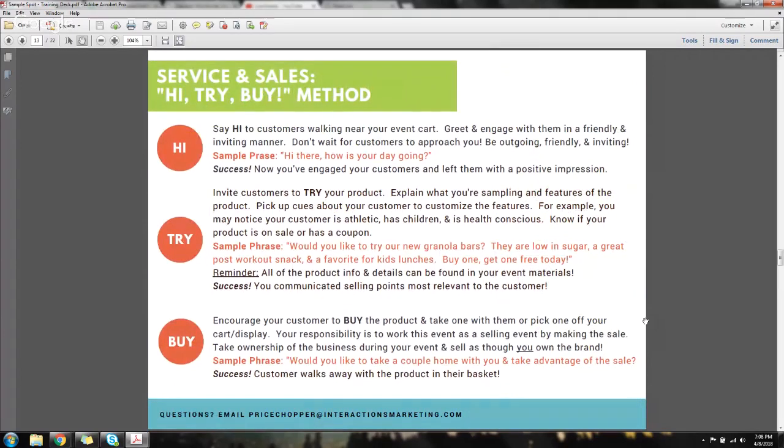Service and sales. Something we want to touch base with you guys on is a really cool method that Interactions has employed: the Hi-Try-Buy method for sales. Some of you have probably done this a lot in the past and have lots of sales experience, and you have great things that probably work for you, and that's wonderful. But for those of you who are a little bit new to this, it's a very simple method.